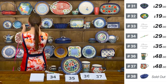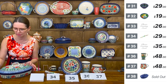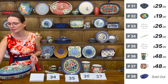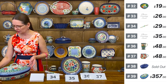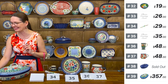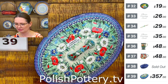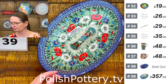And I have the same shape but a different pattern, so I'm going to put it on the table right away because this is the same size. I won't remember in 5 seconds the size anyway. So here I have Polish Fields U6 pattern. Przepraszam, sorry. $357.